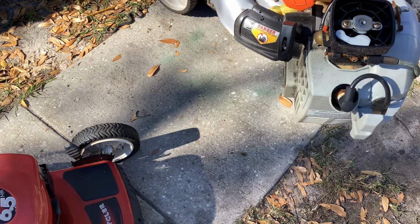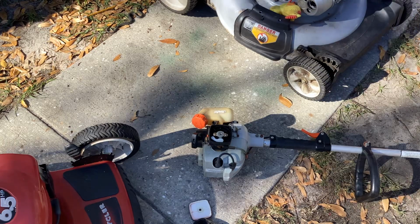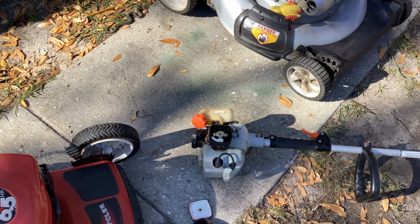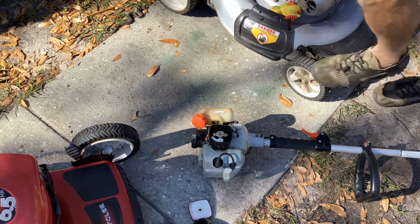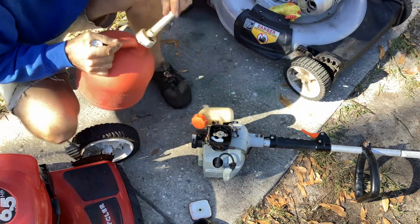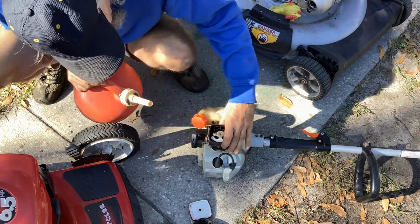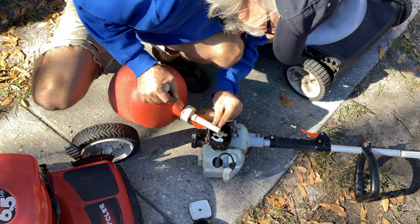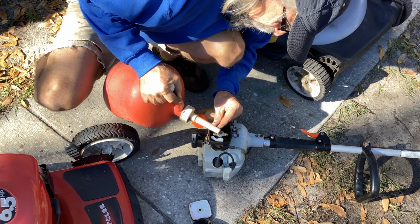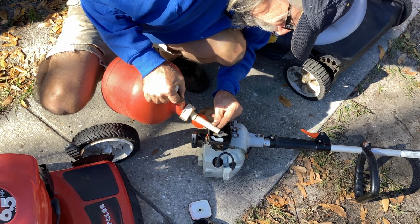So I've got a little container with some mix in it. I think it's 40 to 1. Let me just shake the can and try to pour some raw fuel into this. It's not scientific by any means. Probably could have used carb cleaner.